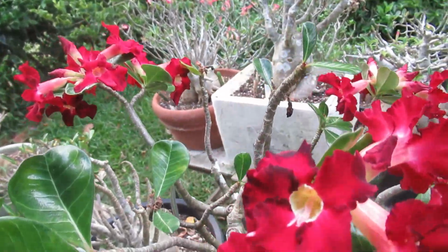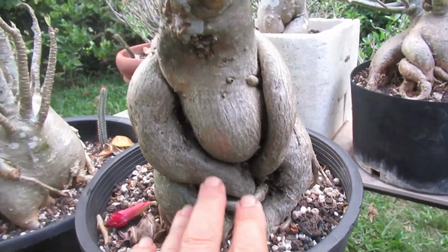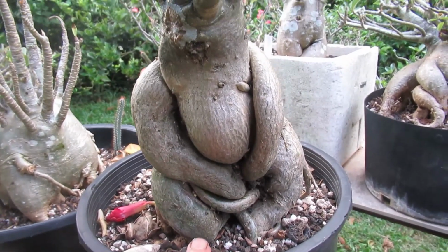And here is another one with hands folded, bowing to you.